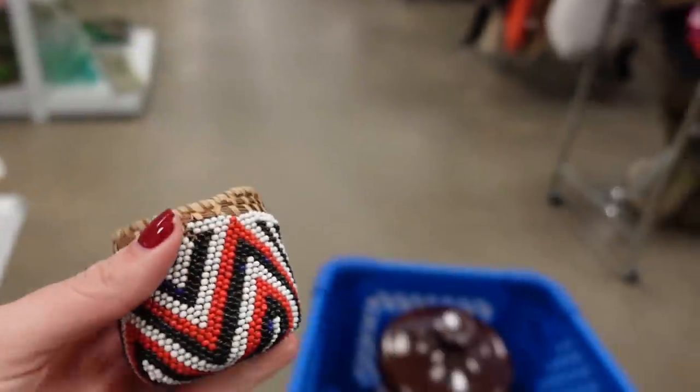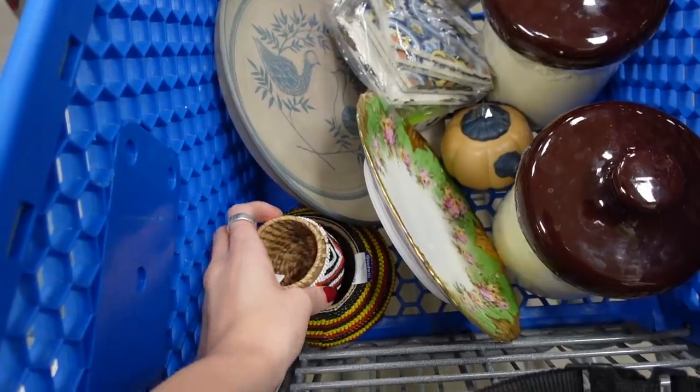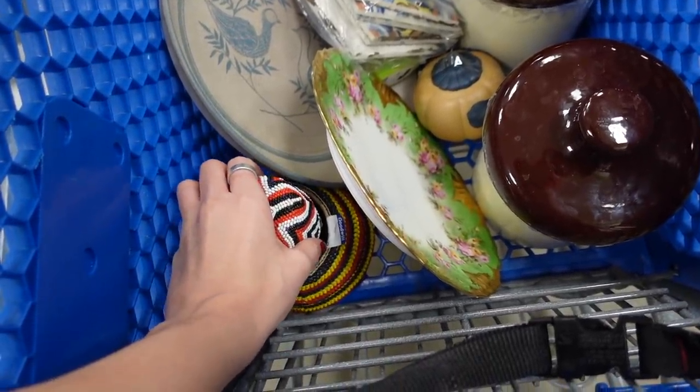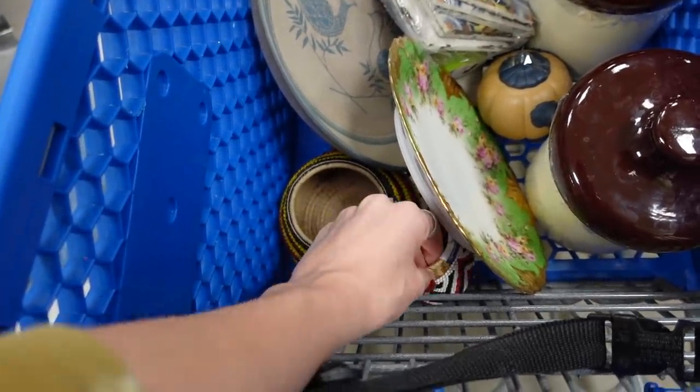Behind this little bell, there was another of these beaded baskets. Now this was $2.99. It looked to be a lid. And I struggled a little bit trying to figure out, does this go on top? No, it is not a lid. It is not a lid to my little basket. It is a separate basket.